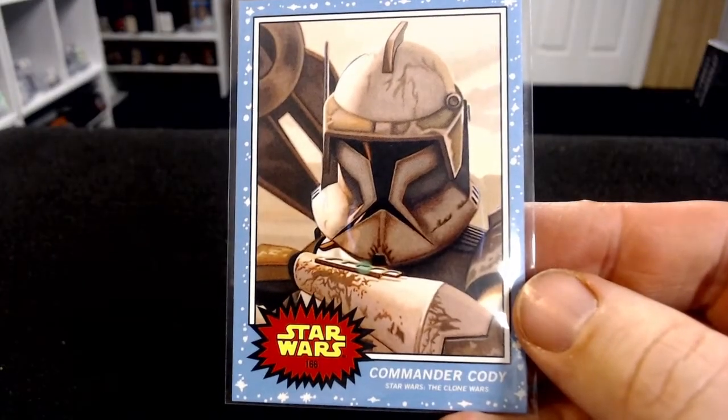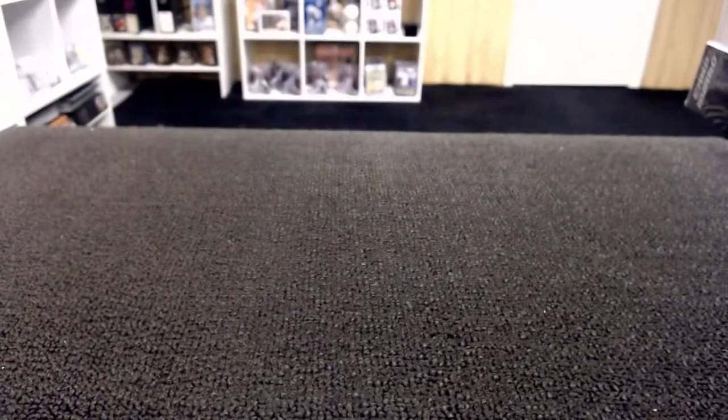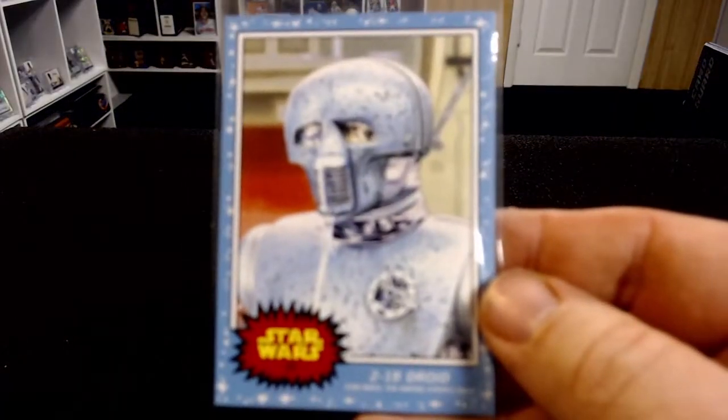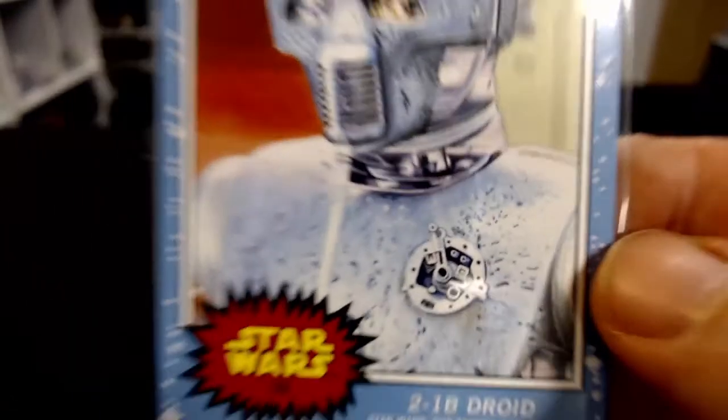Commander Cody. Really like that one. That one will probably be sent off to get graded at some time. At least go into my graded stacks. I did just send off a Mandalorian card to get graded.